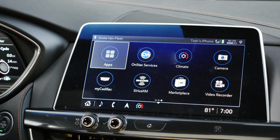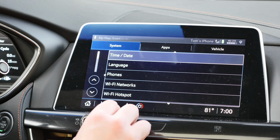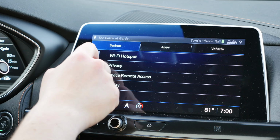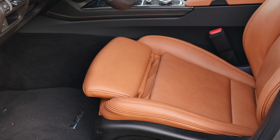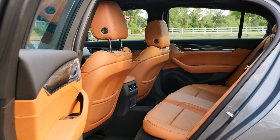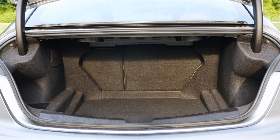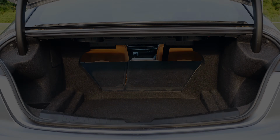I gotta say though, the system is easy to use and you can control it in multiple ways, via a touchscreen or two controllers, one of them located in the center console and the other one right underneath the screen. The front seats with heating and cooling are on the firmer side and aren't as supportive as I would expect, despite adjustable bolsters. The backseat has a decent amount of legroom, but the headroom is compromised due to the sloping roofline. The trunk offers 11.9 cubic feet of space.